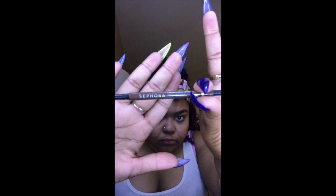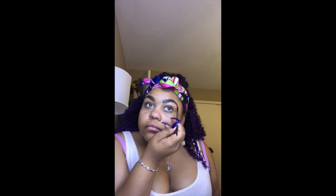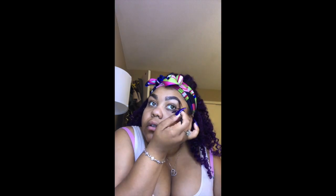So I'm using chocolate. It's a Sephora eyebrow pencil to go ahead and outline and fill in the eyebrow. As you see, I'm constantly going over it. You're going to see me go over this a few different times. I don't know how to edit that out, so, but hopefully with time, we'll get way better at that, right?